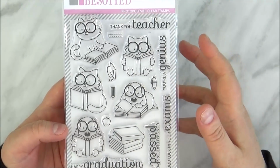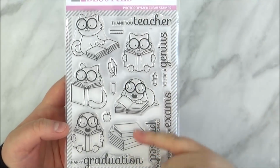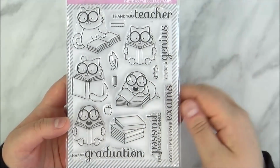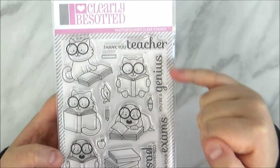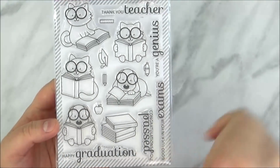Really good in particular for students and teachers, but anyone that reads I think would really love this set as well. So you've got extra books there, you've got an apple, you've got pencils and pens and things like that which you can sort of add on. You've got some great sentiments. You've got thank you teacher, you're a genius, good luck in your exams, congratulations you passed, and happy graduation.